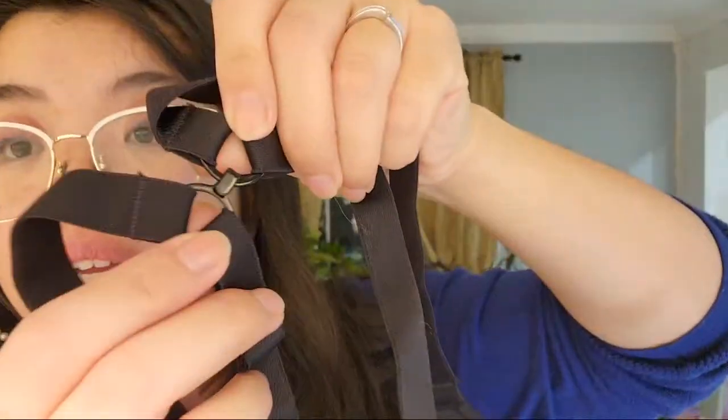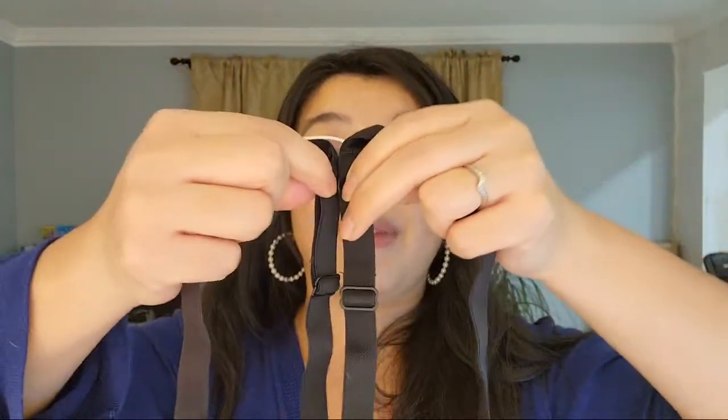And what it does have here is this hook. I think it's called a J hook, so that you can change it from racerback to a regular bra. That's really convenient because, especially in the summer, sometimes I like to wear the racerback style tank tops as opposed to just the traditional tank tops or t-shirts. So that's when this will come in handy, which is really nice.